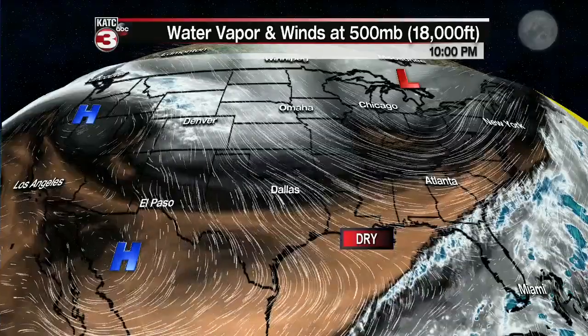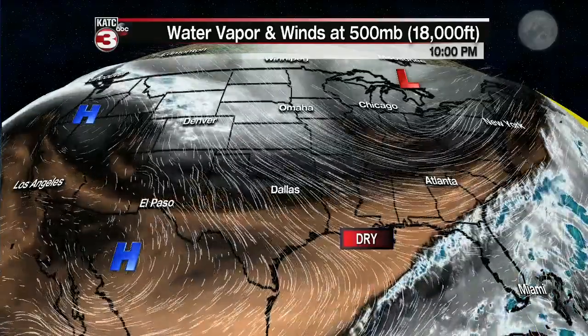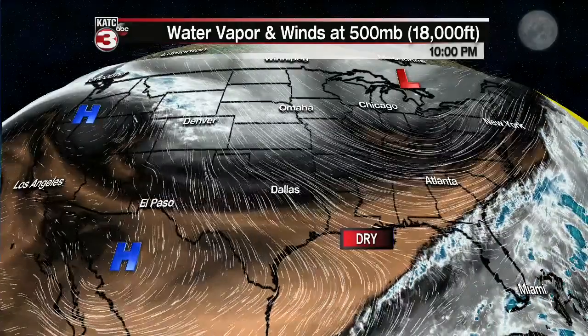And it's all because of this upper level pattern that has an upper level trough that has not moved a whole lot over the eastern portions of Canada all the way down to the Gulf Coast. High pressure ridging back to the west, fanning the fires over by California.